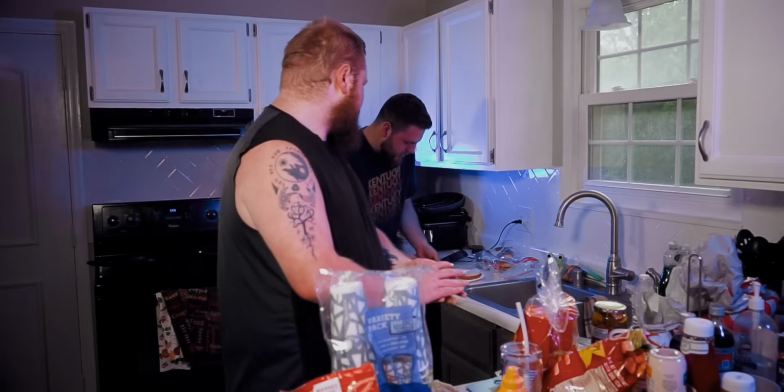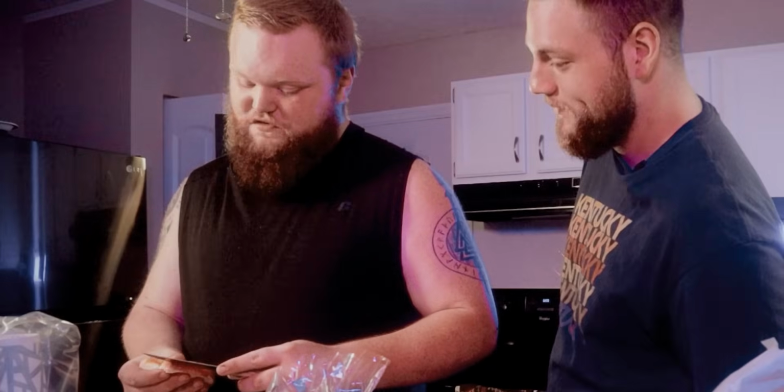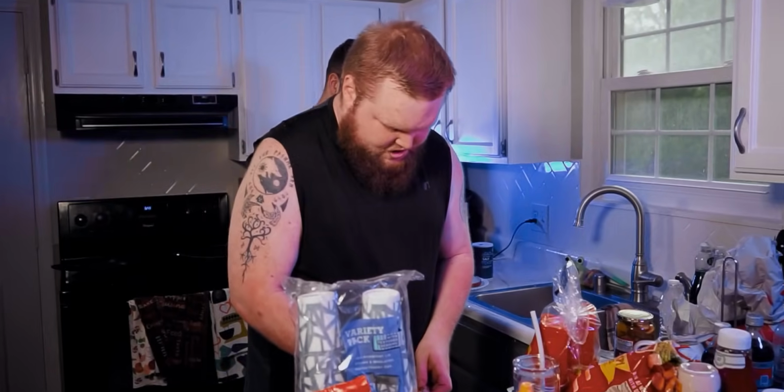Buns. So how are you cooking your burgers, Bren? On the stove. There's only one way to cook a burger. Yeah? Well, McDonald's doesn't do it that way. I hope you know that. That is fair. Do I have seasoning, salt? They have to use some form of salt, even though it doesn't taste like salt.